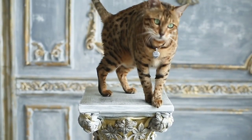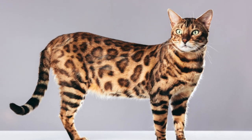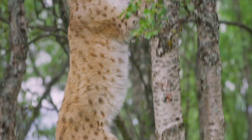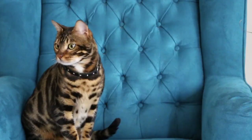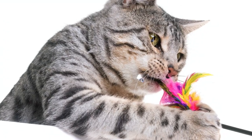Often referred to as mini leopards, Bengal cats are one of the world's most popular cat breeds. Their striking coat patterns and active personalities are reminiscent of the power and grace of wild cats. But instead of stalking prey in the plains of Africa, this domestic cat breed is dominating cat shows and pouncing on toys in carpeted living rooms.